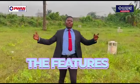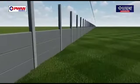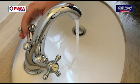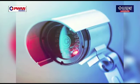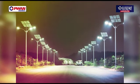The features we are going to have in Flourish Luxury Villas Port-Harcourt are the perimeter fencing, a security gate house, 24 hours power supply, 24 hours water supply, CCTV surveillance camera that will be connected right into your phone, as well as solar street lights that will power this estate at night.